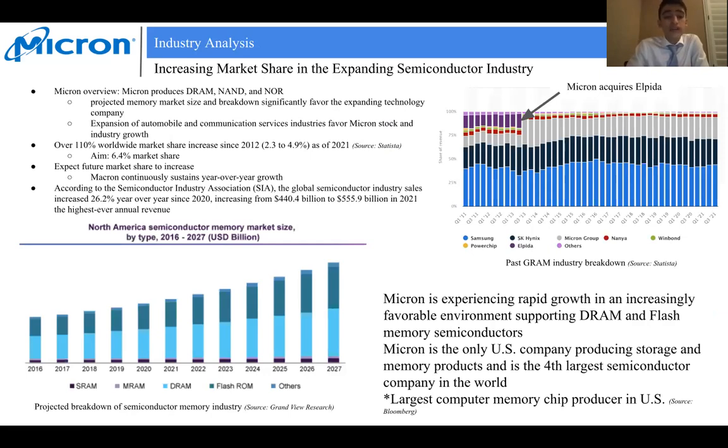have been ever expanding. And on the bottom left, you'll see the memory market size, the past, as well as the projection, showing that DRAM and flash ROM are extremely important and play a very dominant role in the market for semiconductor memory. And on the top right of your screen, you'll see the market share for the DRAM industry. And specifically note that Micron's market share has significantly increased, especially after its acquisition of Elpida in 2013.